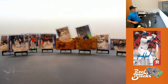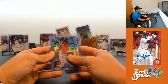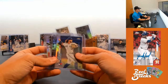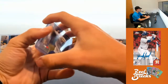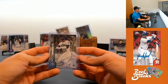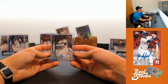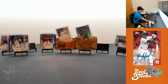And to our showcase, we'll start it off right back here. Three nice refractors: Yordan Alvarez, Mike Trout, and then Bo Bichette, base refractors. Super nice cards. We had one lone Kyle Lewis auto, Seattle Mariners, going to Killian Moore. Nice hit, Killian, on the Kyle Lewis base auto.